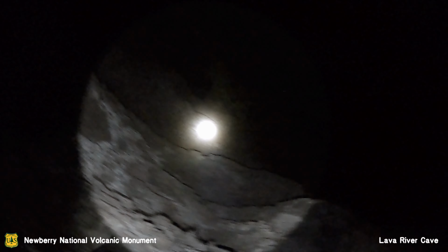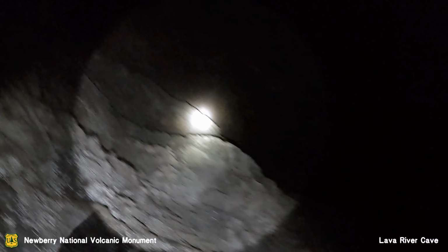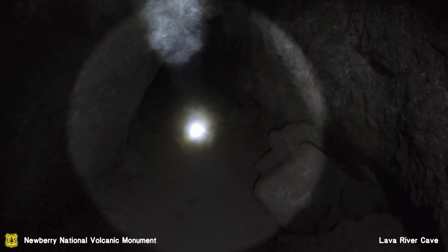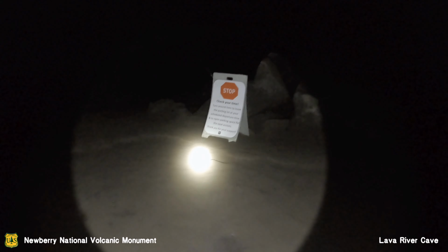For 32 years, the cave was known as Dillman's Cave, but in 1921, Dillman was convicted of a crime and the cave's name was changed to Lava River Cave. The name is derived from a geologist's study of the cave in 1923. Ira A. Williams called the cave Lava River Tunnel. His works also provided us with the first known map of the cave.